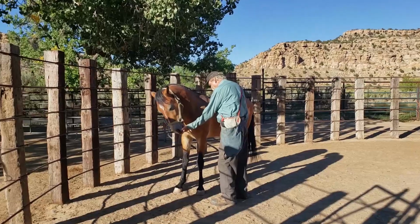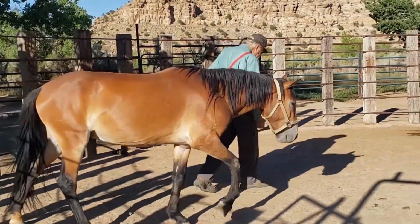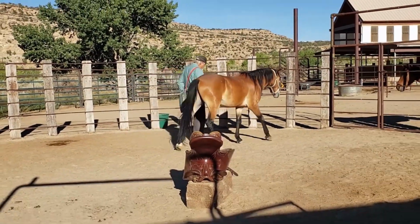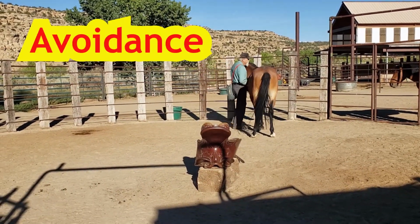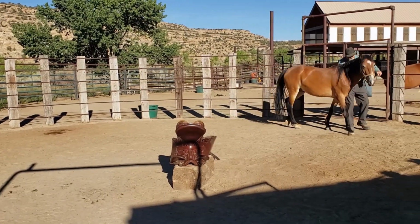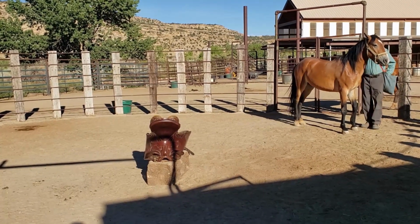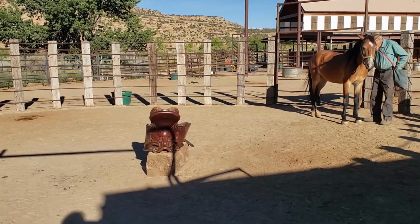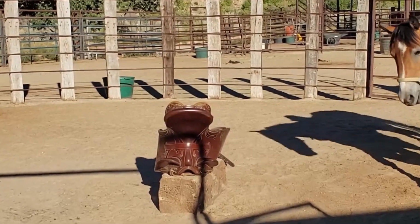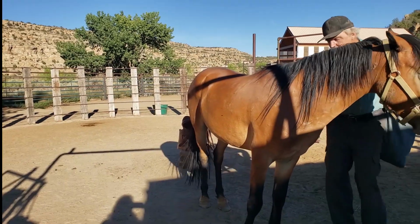And when he saw it, he freaked out and ran around for a few minutes and wouldn't get near it. So here we are testing to see what happens when John tries to get him close. Bravo's actually trying to block John here. Go stand by the saddle and see if he'll come. Just go stand by it.